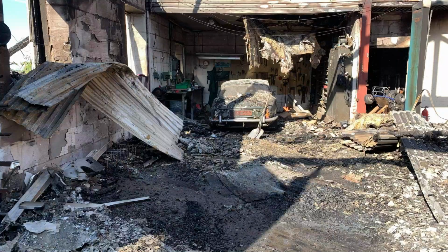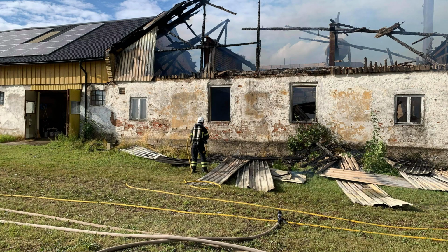It was involved in a really bad fire. It was a barn fire where a lot of cars were stored and the barn burned to the ground. Two cars were not able to be taken out of there by the firefighters. This was one of them, and there was another one as well. The other car was completely totaled and nothing is left of it. This one, miraculously, did survive the initial blaze.